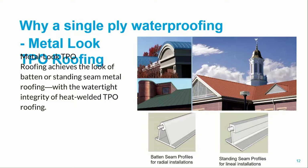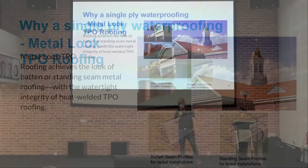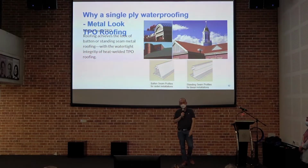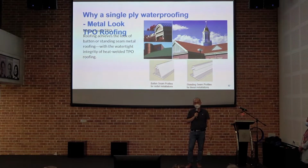Some people may prefer a metal roof look but want the water tightness of TPO. You can do so using our thin profile. You can see all these projects are using TPO membranes, but we welded them with the same profile, so you have a metal deck look.